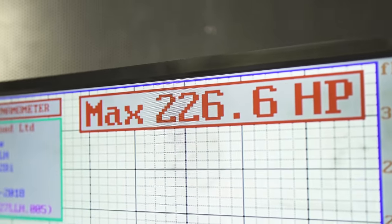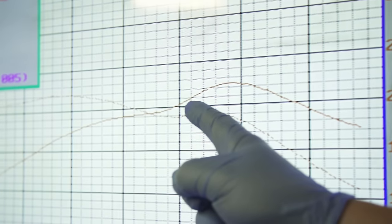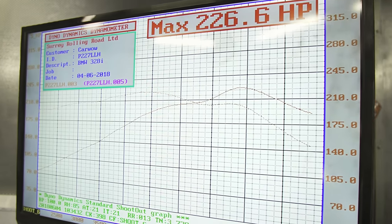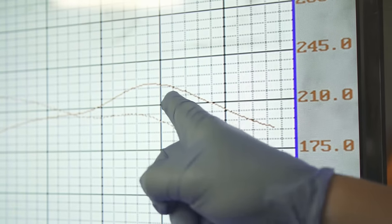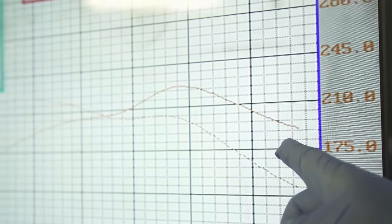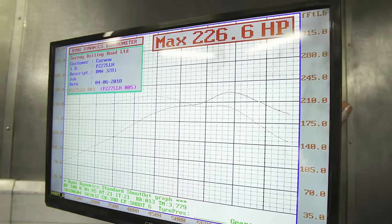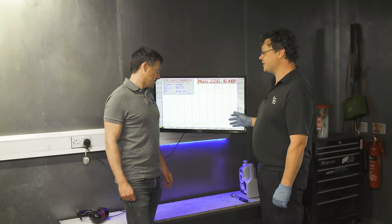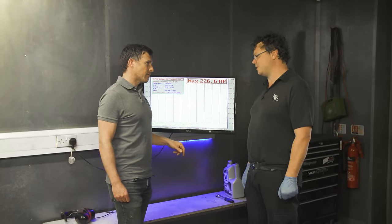Two things which jump out. The first is there's a huge flat spot between 5 and 5.5. It's missing probably 15 to 20 horsepower at that point, and then it dies very badly after 6,000. These normally pull up a little bit higher, and the reason for that is the fueling of the car is very rich at the top end, so it's not going to generate the power when it's that rich. So basically, the remap ain't great. The remap, it's not the best one I've seen, no.